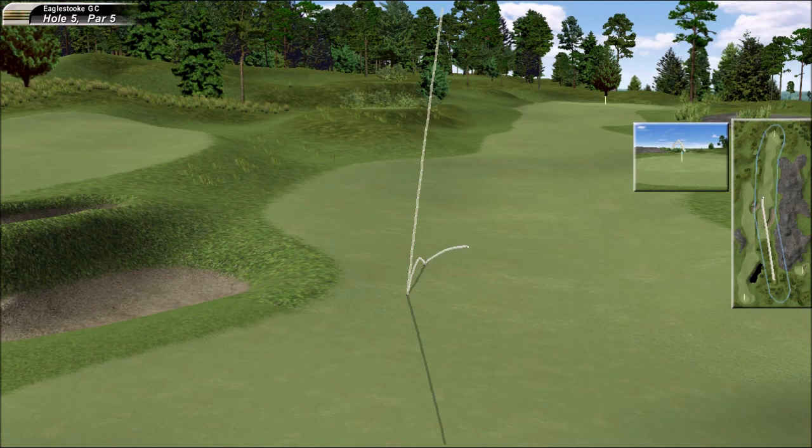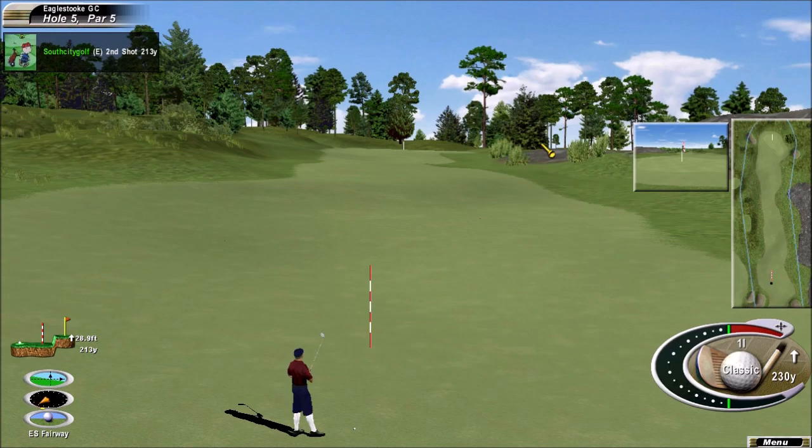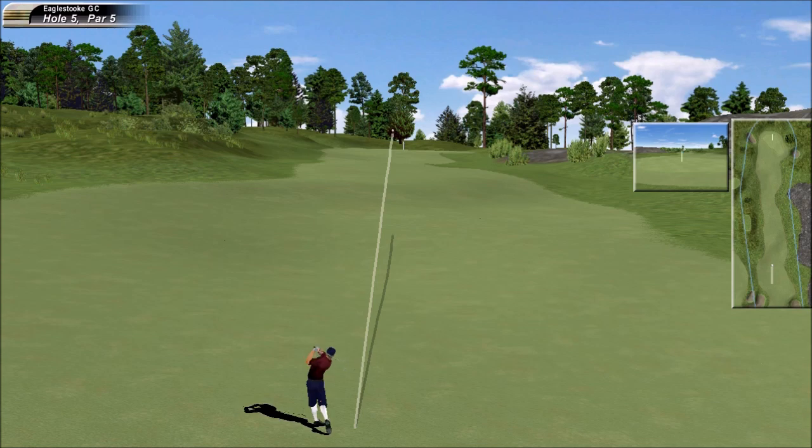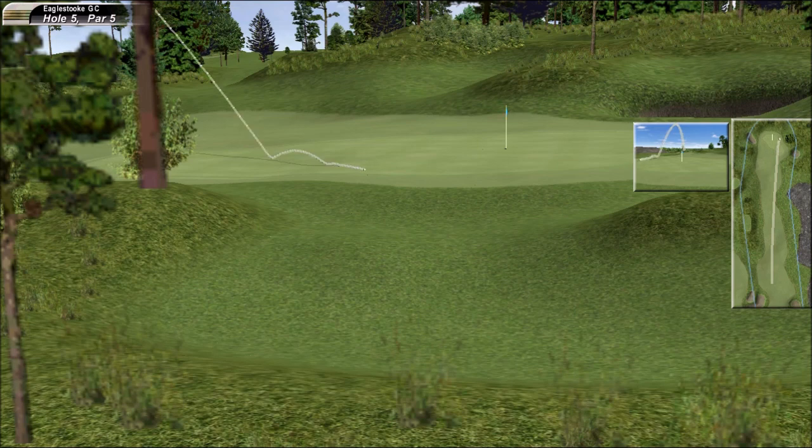Expect him to take a shot at the green from there. Par five, going for it here with his second. Beautiful. Magnificent shot. Yes, sir. Just off the back edge.